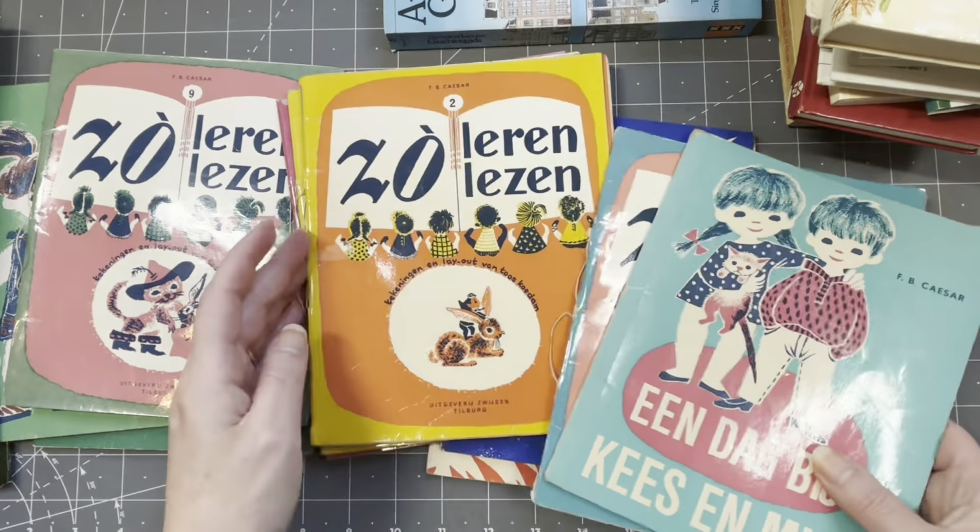Whole series of them. I don't have this series for sure. For sure. This one I do have. Don't know about this one. New. 62. There you go. Yes, from the 60s. These are from the 60s. Very cool, very cool. So yeah, for a pack, €1.50. Yes, come home. You can live with me.